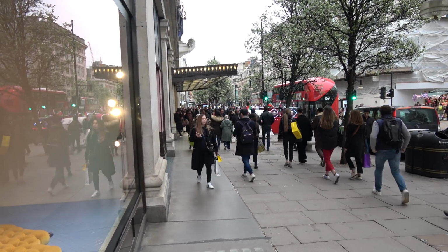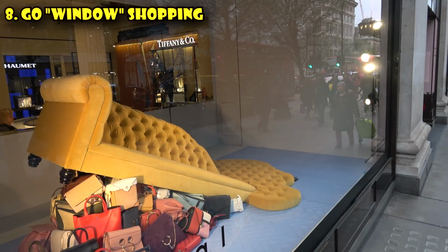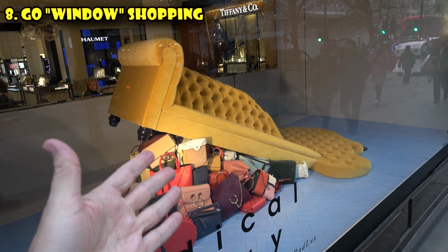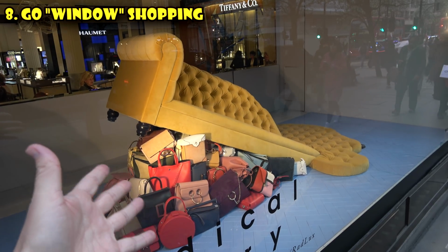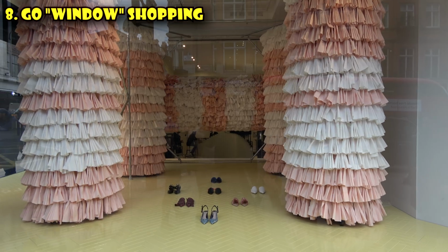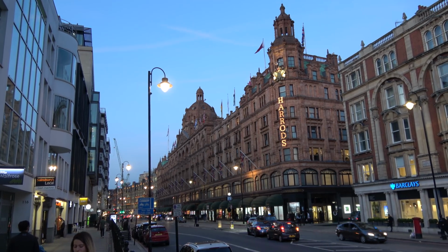Another free thing to do in London is to go window shopping. And well, maybe not buying things, but looking in the department store windows. Many of London's department store windows have really intriguing window displays, some still life, some animated. This one's a shoe car wash. Walk up and down Oxford Street, check them out. Also head out to Harrods in Knightsbridge as well.